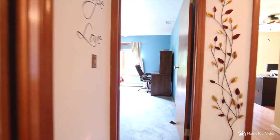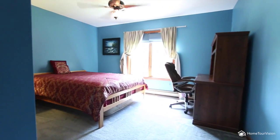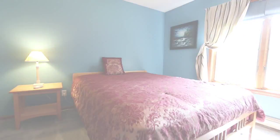Two additional good-sized bedrooms with ceiling fans, and of course a tiled bath and another large linen closet, make this home easy to keep neat.